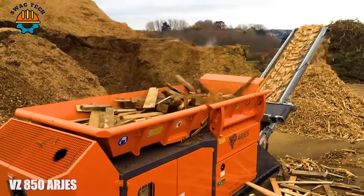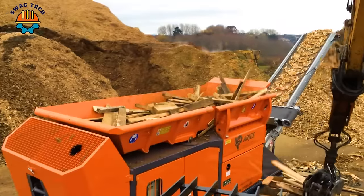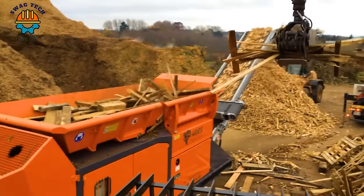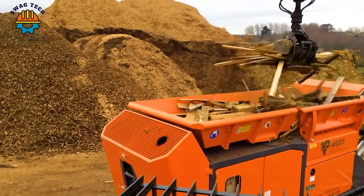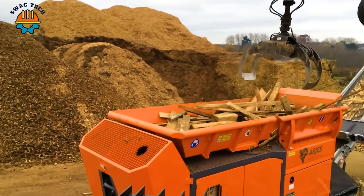Introducing the VZ850RGs, an advanced shredder that redefines waste management. With its impressive shredding capacity, it processes more than 150 tons of material per hour, effectively reducing bulky waste into valuable resources.